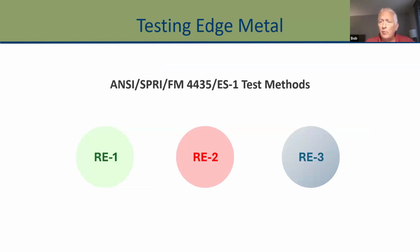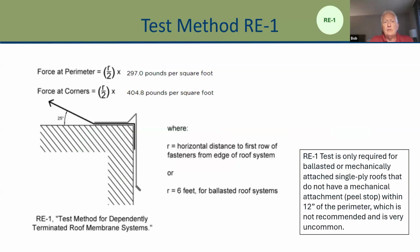In this standard, ANSI/SPRI ES-1, there are 3 test methods that we use to test our edge systems: RE1, 2, and 3. RE just stands for roof edge. And this is a diagram that I took out of that calculator also because it's nice. It takes the loads we just calculated and shows how you would test for it.